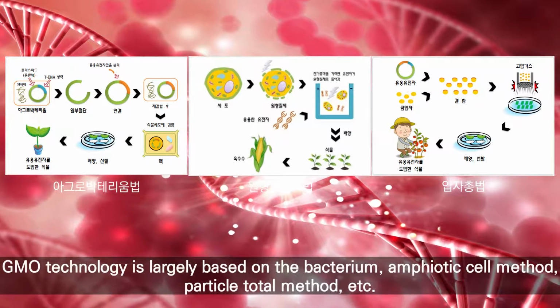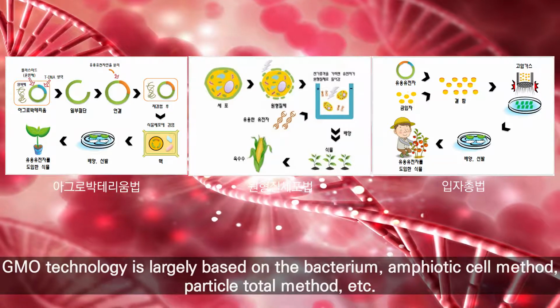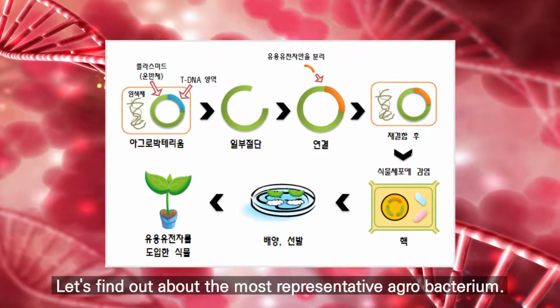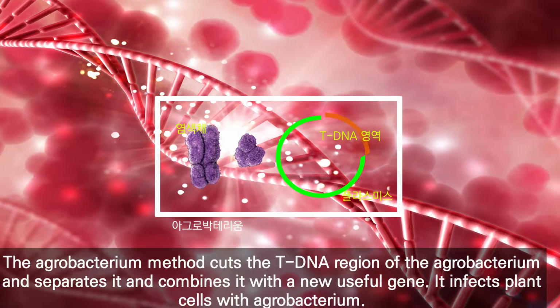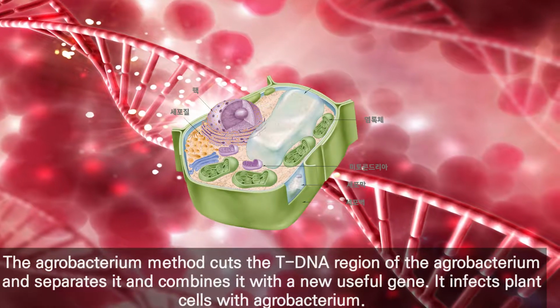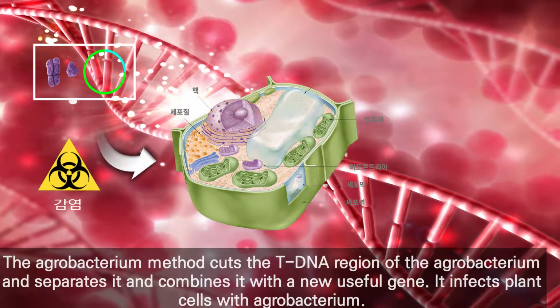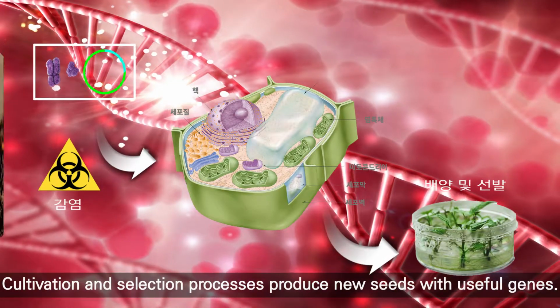GMO technology is largely based on the agrobacterium method, the particle bombardment method, etc. Let's find out about the most representative, agrobacterium. The agrobacterium method cuts the T-DNA region of the agrobacterium, separates it, and combines it with a new useful gene. It infects plant cells with agrobacterium. Cultivation and selection processes produce new seeds with useful genes.